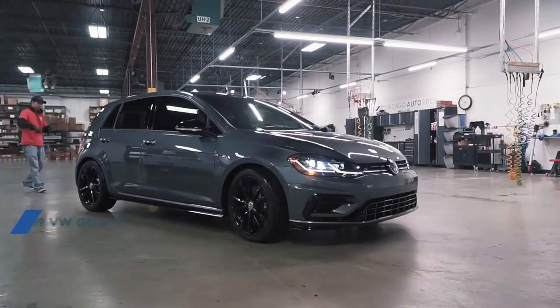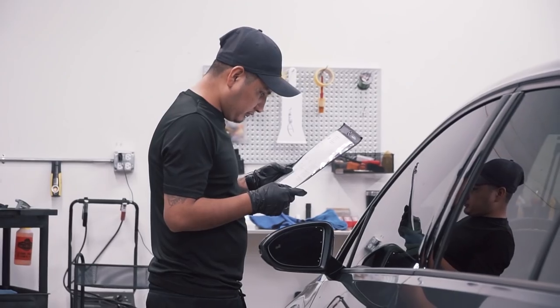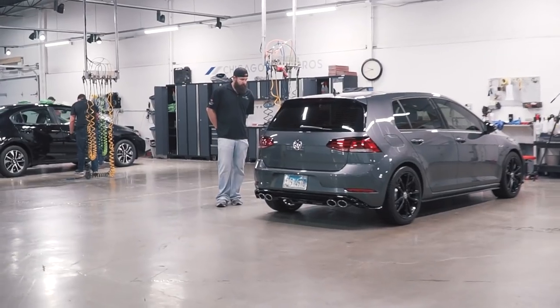Prep guys are now done with the Golf R. Juan's gonna take that car and do a pre-detail inspection with the GoPro, and then he's gonna get it ready for the film guys.